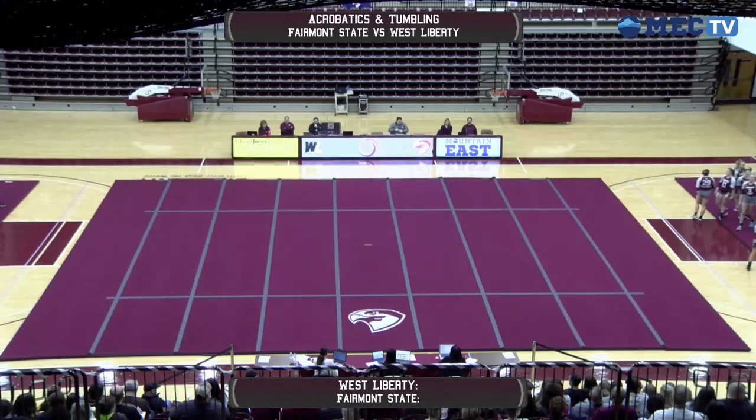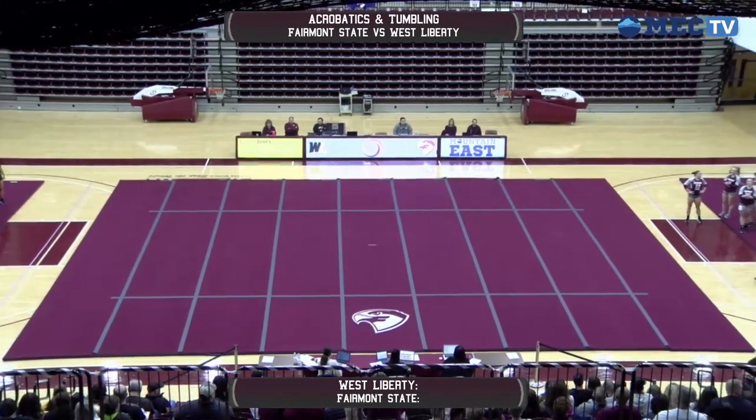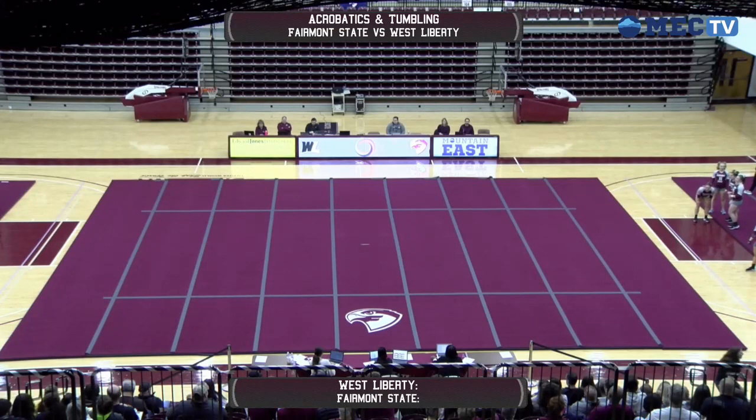These are the basic skills of acrobatics and tumbling. This is what teams build on for the rest of the season. They start here early in the fall. They start working on these skills, and then they build on top of that to get what you see here after compulsories.